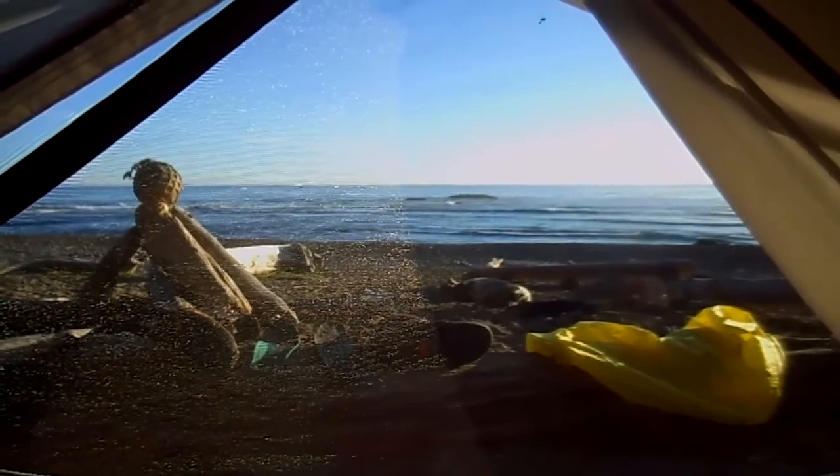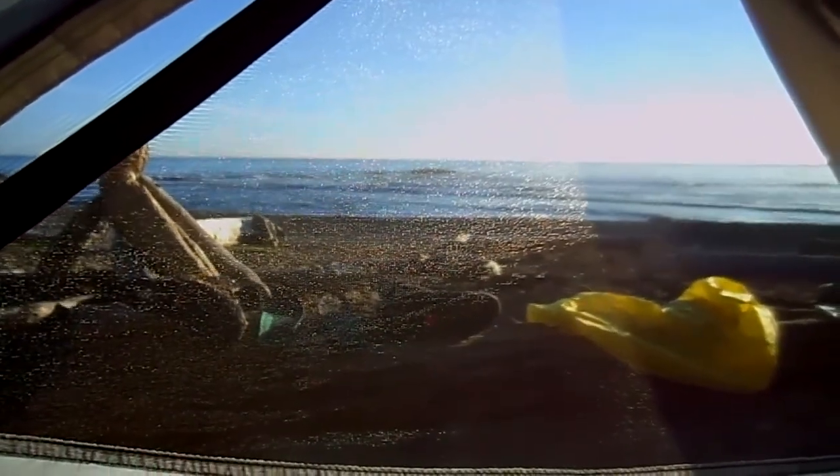We are at Darling, the second last official campsite. We have about 15K to go roughly, and we're probably going to be here for 2 days. And let me just open this up.